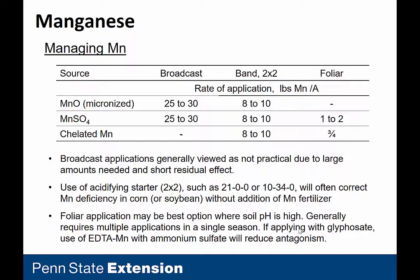I basically distilled this down from about 4 extension publications, from all the way down in North Carolina all the way north to Pennsylvania. Generally, when you look at the broadcast applications, everybody's in agreement. It's probably not practical, just because of the rates that you'd have to put out. But the other issue is that whatever conditions are limiting manganese solubility of the existing soil manganese are going to do the same thing to your fertilizer manganese. So really high rates, and the effects are really short-lived.